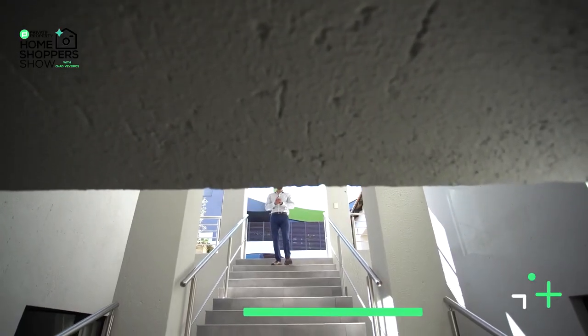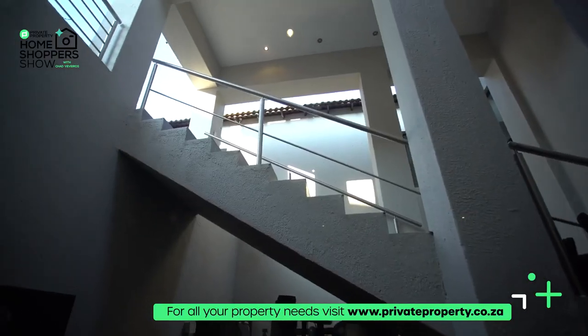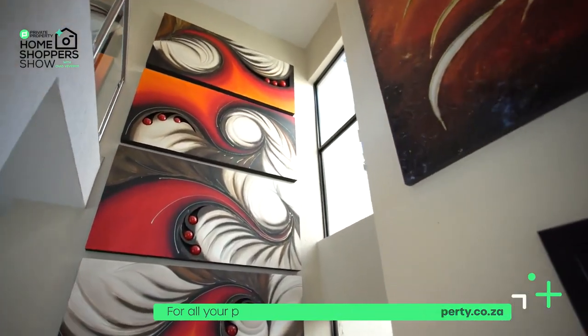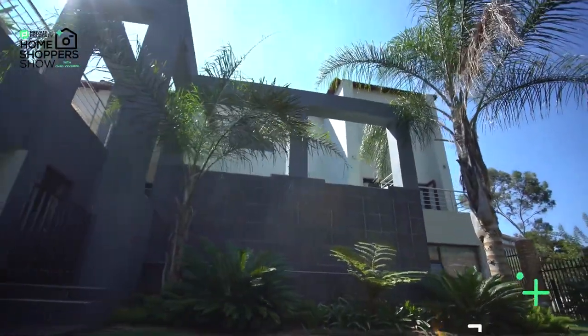Today we continue our tour of the Westrand right here on this four-bedroom, 5.5 bathroom home spread out across three full levels. The views here are magnificent, and that isn't the only thing that will take your breath away.